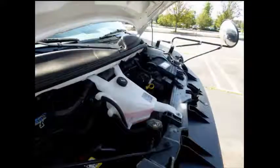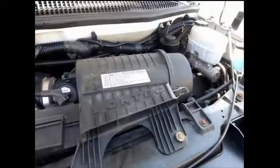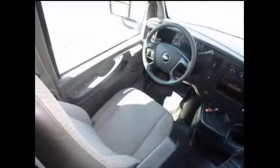It has a 4.8 liter V8 Vortec gas engine and 4-speed automatic transmission with overdrive. All other mechanical functions are in excellent working condition and all fluids have been checked and changed as needed. Anti-lock brakes. Tilt wheel and reclining driver's seat. The automatic transmission shifts smoothly and without hesitation.